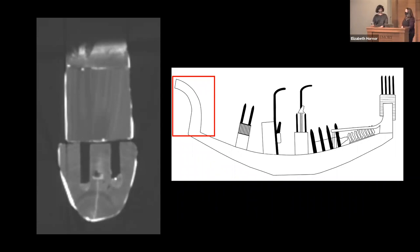Yes, I was very excited to see this because these three large voids for dowels indicated an object that was attached would have been actually quite large, which was in keeping with the really quite large finials that we see on the sterns of solar boats, which is highlighted in red there.